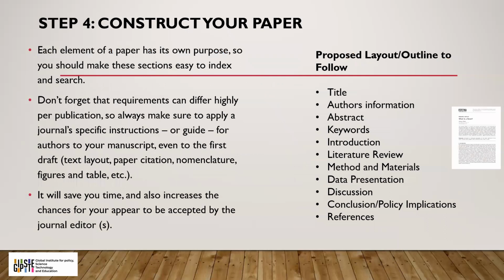Step 4, construct your paper. Each element of a paper has its own purpose, so you should make these sections easy to index and search. Very important. Don't forget that requirements can differ highly per publication, so always make sure to apply journal-specific instructions. As mentioned earlier in the previous video, you need to follow the specific outline that a journal wants. You need to check that before you submit it for publication or for acceptance to be published.